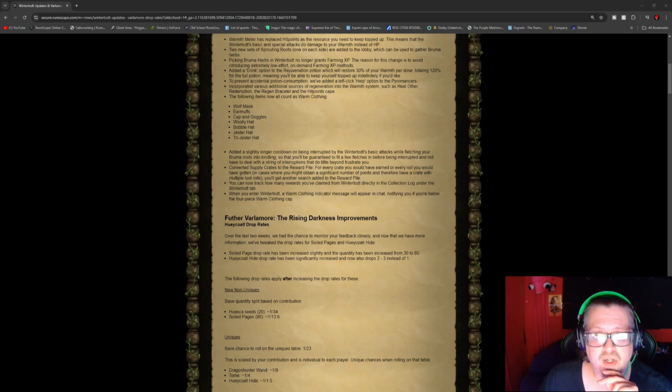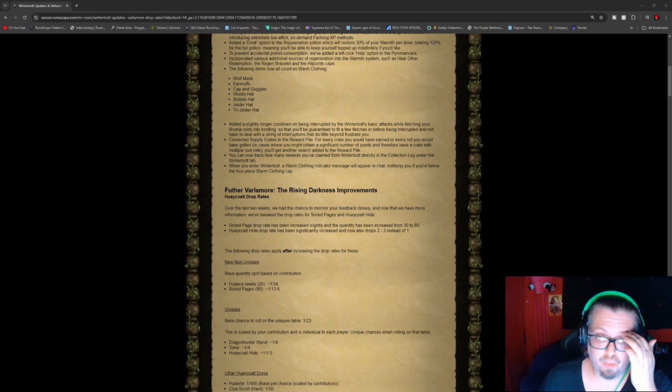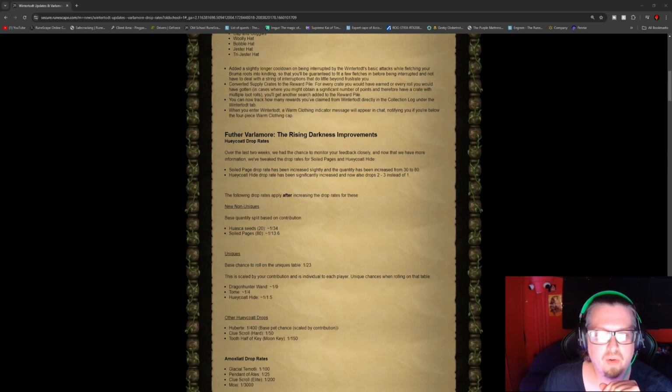Converted supply crates to the reward pile for every crate you would have earned or every roll you would have gotten. In cases where you might obtain a significant number of points and therefore have a crate with multiple loot rolls, you'll get another search added to the reward pile. You can now track how many rewards you've claimed for the Wintertodt directly in the collection log under the Wintertodt tab. When you enter the Wintertodt, a warm clothing indicator message will appear, notifying you if you're below the 4-piece warm clothing cap.